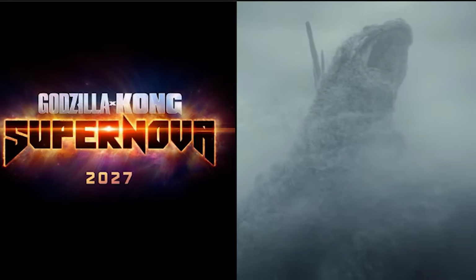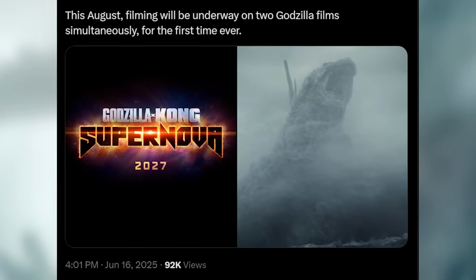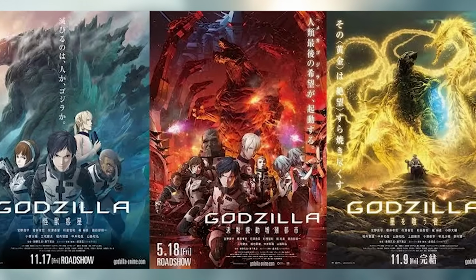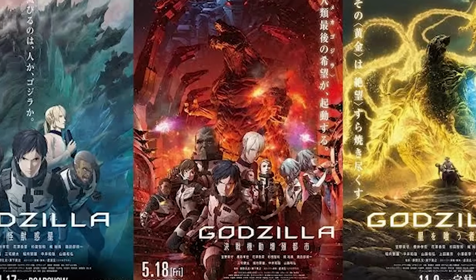Kaiju number 14 also made this observation, which is pretty sweet, that August is going to mark the first time 2 Godzilla films were simultaneously filming. This is sort of true, only if we don't consider the anime movies to be part of that. Like, we're talking live action Godzilla movies here, because the anime movies were actually being worked on at the exact same time as Godzilla King of the Monsters.